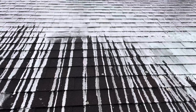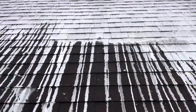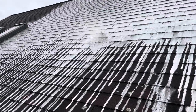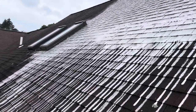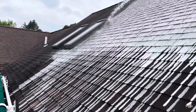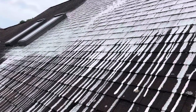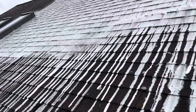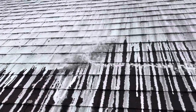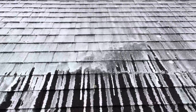6%. We know we got that heavy lichen. Normally I could probably be doing 4% just to kill that black Gloeocapsa magma, I think is how you want to say it. But we really want to kill that lichen. You got to hit it a little harder, and we're gonna have a real nice result on this roof.